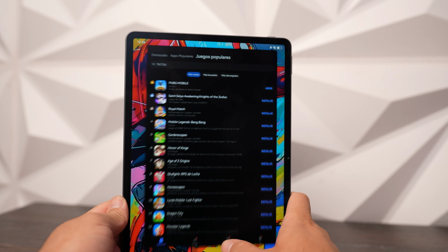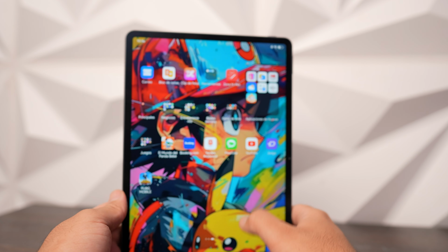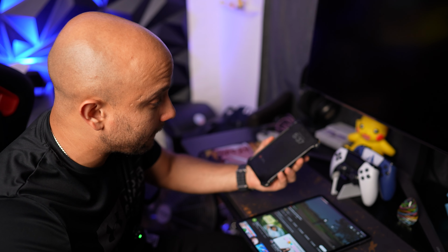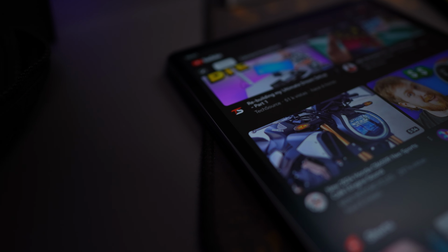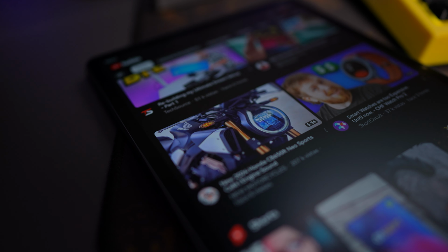What do I mean? Well, I mean bank accounts, bank transactions, private information. I wouldn't do that on this tablet, and to be fair, I wouldn't do that on any tablet. That's what I have my phone for, and I try to have it the most encrypted I can and actually keep my information the most secure I can. But this is great for everything else. It's actually a good complement.